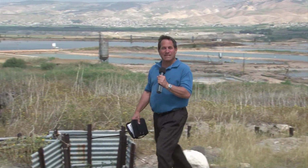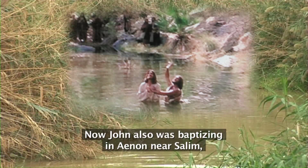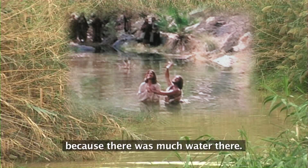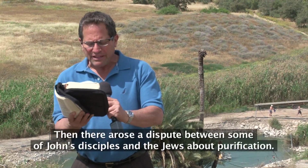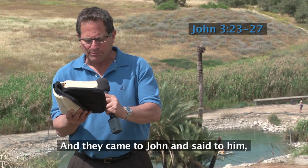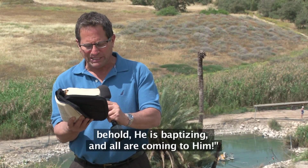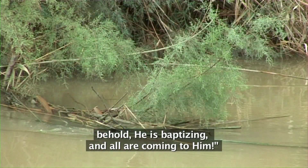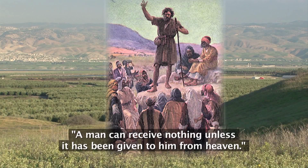In New Testament times, Tel Shalem by the Jordan River was a significant town, and it is here we read in the Gospel of John about John the Baptist. "Now, John also was baptizing in Ainon near Salem because there was much water there, and they came and they were baptized, for John had not yet been thrown into prison. Then there arose a dispute between some of John's disciples and the Jews about purification. And they came to John and said to him, 'Rabbi, he who was with you beyond the Jordan, to whom you have testified, behold, he is baptizing, and all are coming to him.' John answered and said, 'A man can receive nothing unless it has been given to him from heaven.'"